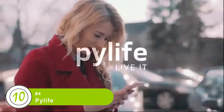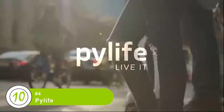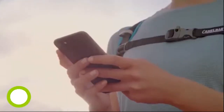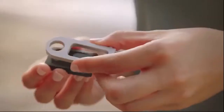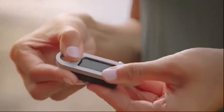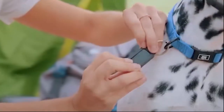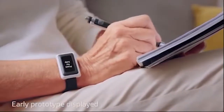Introducing Pylife, a dashboard for your digital life. Designed to make connected life easier and safer, Pylife is an app that works with a cool device called Pygo. You can fit a Pygo onto pretty much anything, onto your clothes, onto a pet collar, or onto people using wearable products like wristbands or pendants.